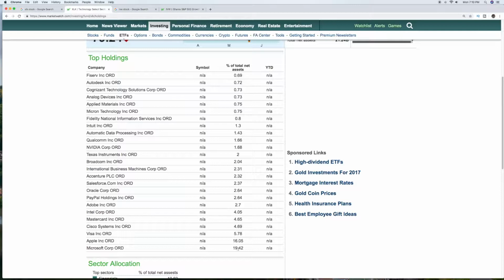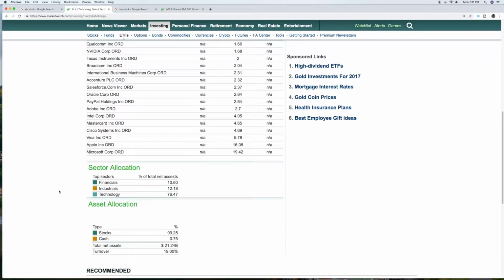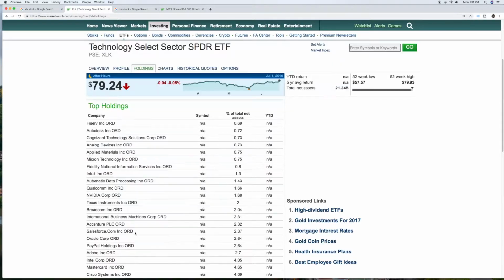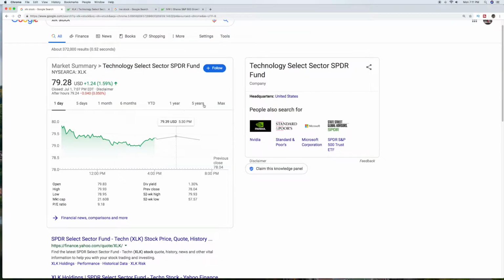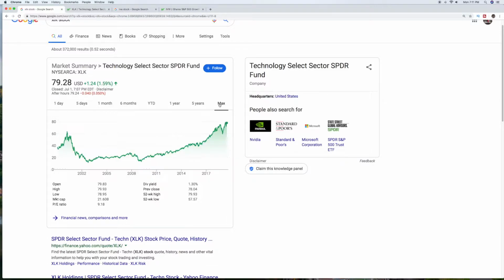As you can see, this is maybe 50% right here, made up of really, really heavy technology. If you look down here at the sector allocation, financials are about 10%, industrials are about 12%, but it's about 77% technology. So again, you can buy this stock, and this stock has done fairly well over time. If you go back and look at the max, this stock's been up 26% since the beginning of the year.